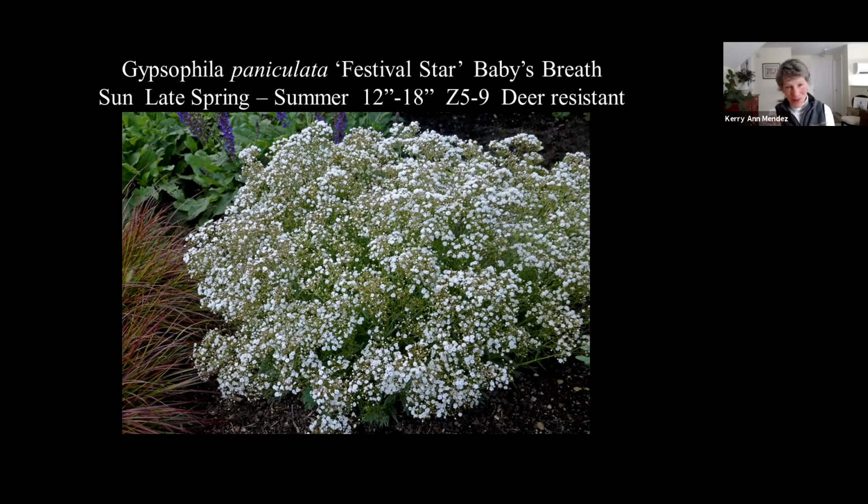But what I do with this one, I like to create a living vase in the landscape. So I'll take mounds of this baby's breath and I'll sweep them around my roses. Isn't that fun? So I'll take these around my double red knockout roses and have these white billowing at their base. And hey, kind of like a vase right there in my gardens.